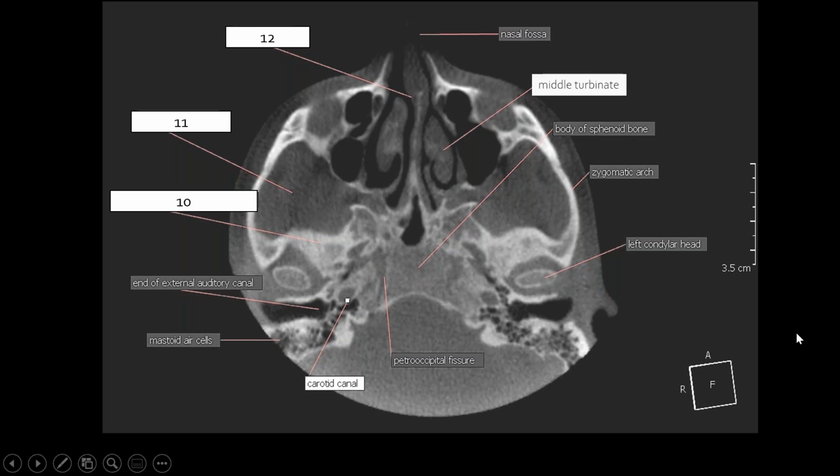The temporal bone protocol is very common in the head and neck radiology world, especially in neuroradiology, because of all the problems patients have with ears and balance and other problems. So 10 is the petrous portion of the temporal bone. 11, this doesn't show it.